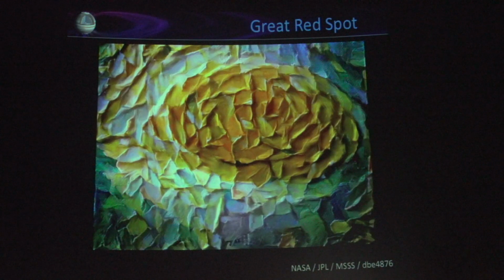Here's an artist's way of looking at the Great Red Spot. Is it, I don't know, peeling paint? Is it flower petals? I don't know. All I know is I love it. And we have a lot of artistic contributions on our site. Really a lot. They're really wonderful. I'll show a few at the end.